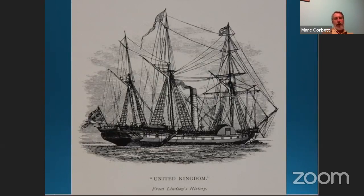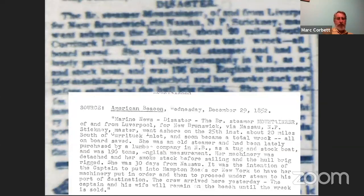The key to identifying Mountaineer was found in notes in the Outer Banks History Center from David Stick's Graveyard of the Atlantic book. These are David Stick's hand-typed notes over the original newspaper from 1852, which I found in the Library of Virginia. It gives me, as a researcher, the utmost respect for the researchers who did what we do in the days before the internet and newspaper websites, and in this case, even before the photocopier.